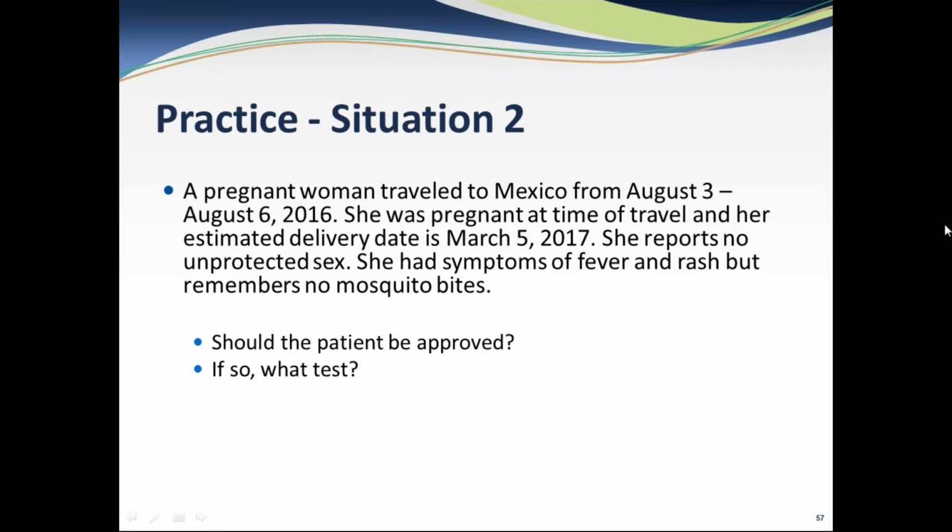Okay, so I'm going to go ahead and go over this one. August 6th is beyond 12 weeks. She hasn't had any sexual exposure, so Zika testing would not be recommended. We would just want the OB to monitor ultrasounds for any abnormalities.